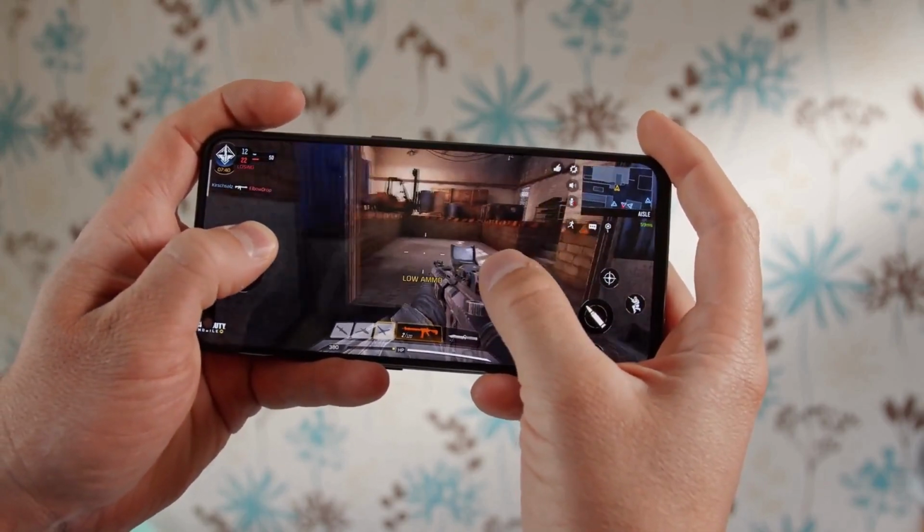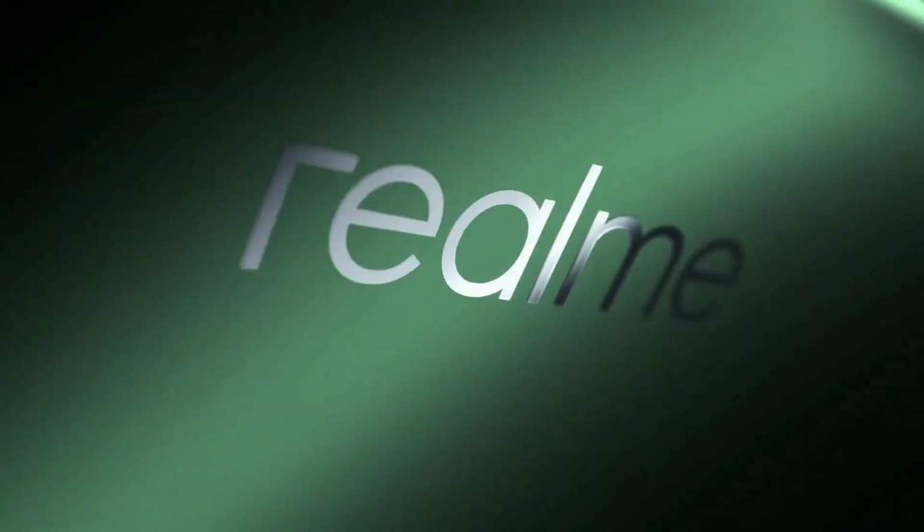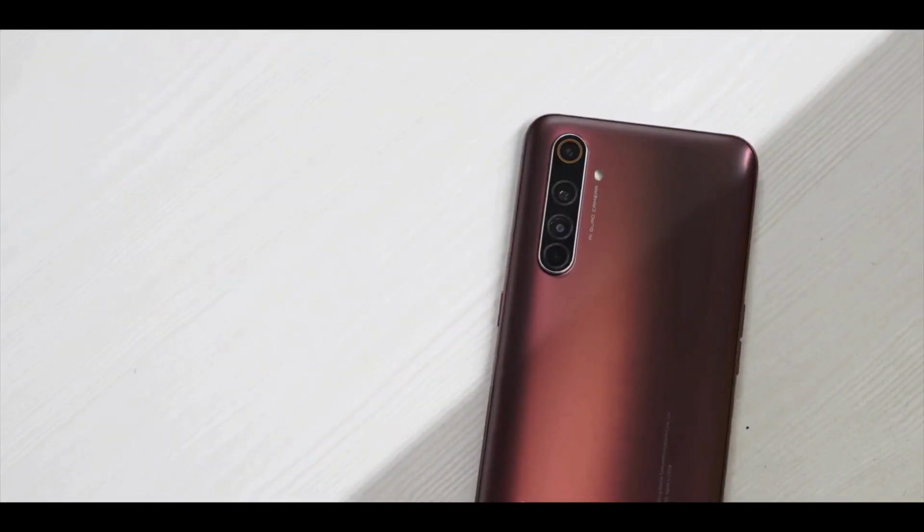We played a bunch of different games on it such as Call of Duty Mobile, PUBG Mobile, Asphalt 9 and so on. This phone can easily power all the major titles that you can think of without breaking a sweat.